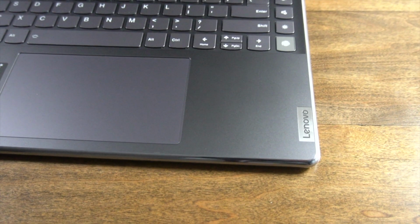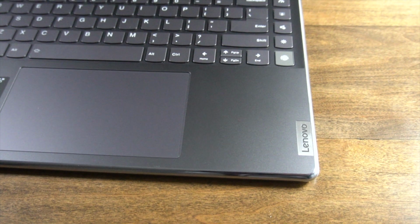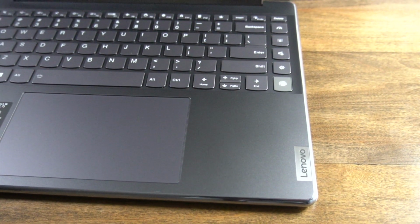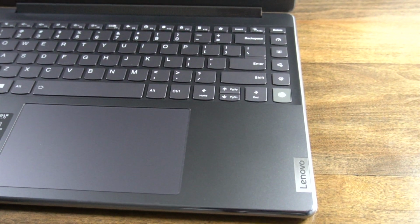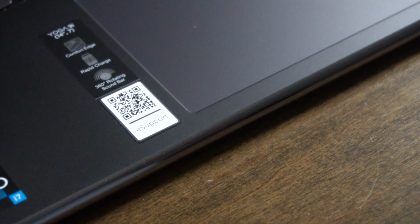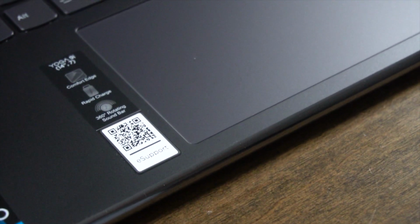As soon as you unfold this laptop, you get an appreciation for just how nice this laptop looks with, again, that metallic inner chassis. You have a relatively large palm rest for a 14-inch laptop, but perhaps the most impressive thing here is that massive size trackpad.